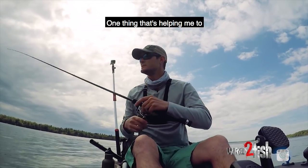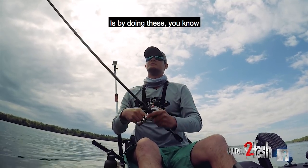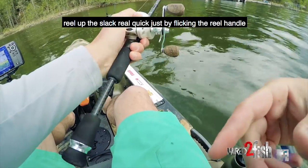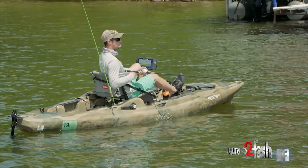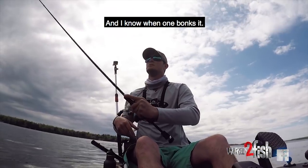One thing that's helping me to control the jerkbait is by doing these, you know, reel up the slack real quick just by flicking the reel handle. That way my line's always tight and I know when one bonks it.